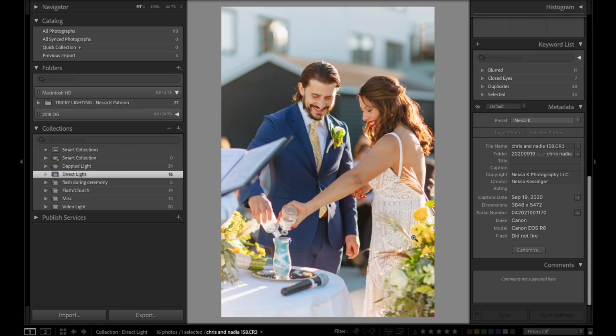So for the ceremony, I just would have ended up shooting ambient and trying to get up at the front and shooting off to the side the way I was talking about, because our light source in that image was really coming from the back, which is something I talked about in a lighting video. We really want to front light people with soft light and we want to backlight people with harsh light. I hope that helps.